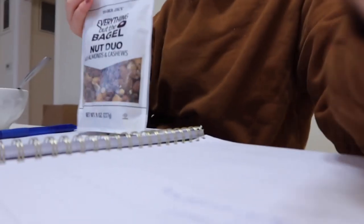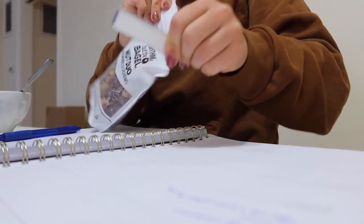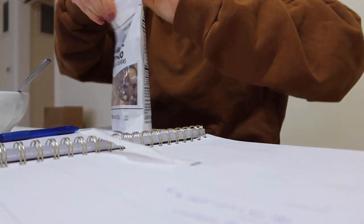But I thought I would do a live taste test of these Everything Bagel seasoning nut duo from Trader Joe's, because I have not tried them and I'm pretty hungry. So here we go. These look so good. They're good, but the bagel seasoning taste isn't as strong as I was expecting it to be. I need more bagel seasoning. Also, I'm a bagel seasoning addict though, so maybe that's just me.